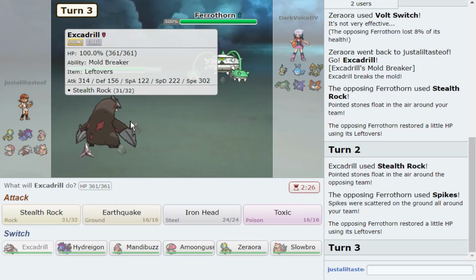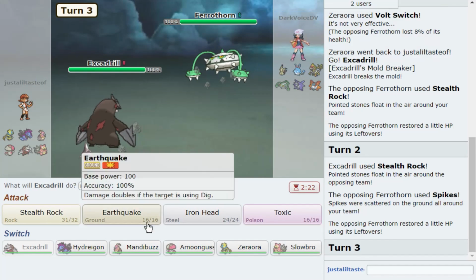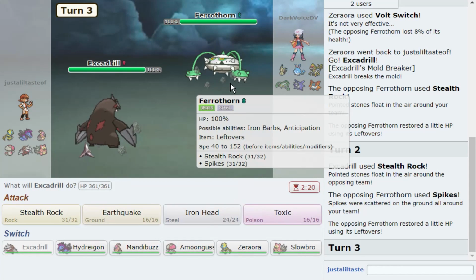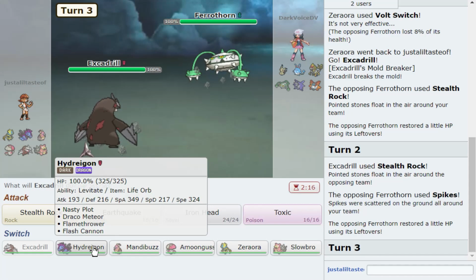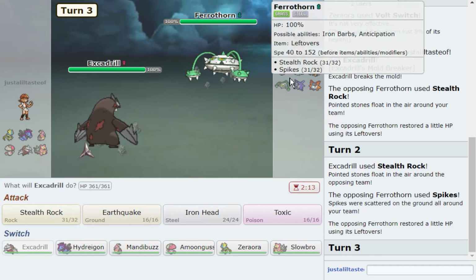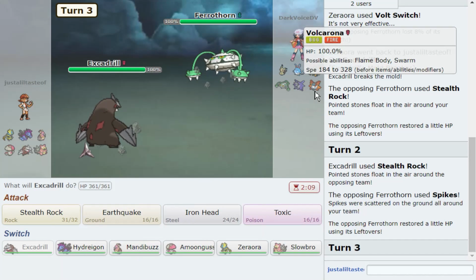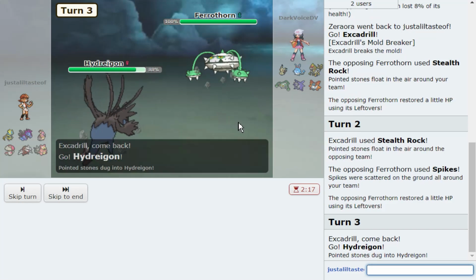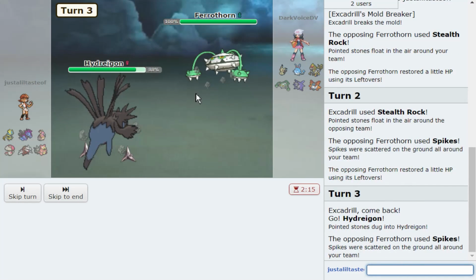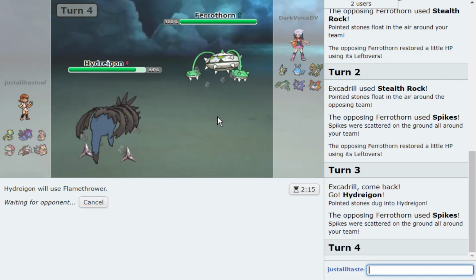Now, unfortunately, this is bad because I'm basically forced to Defog almost immediately because I don't have Rapid Spin on this Pokemon. They could Leech Seed here if they wanted to. I think we'll just use the HYDREIGON to my advantage and click Flamethrower. Seeing as how they have very limited switch-ins, I just need to be very careful about Volcarona. I don't think Thunder Wave matters here, worst case they Body Press, but it won't kill. And as they go for another Spike, which is completely fine, click Flamethrower now. We should get a kill on Ferrothorn.